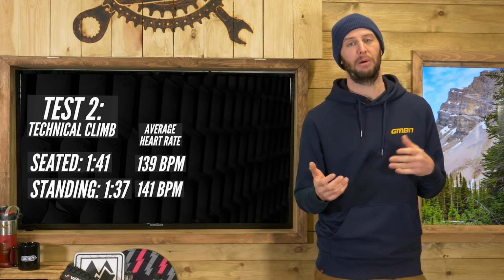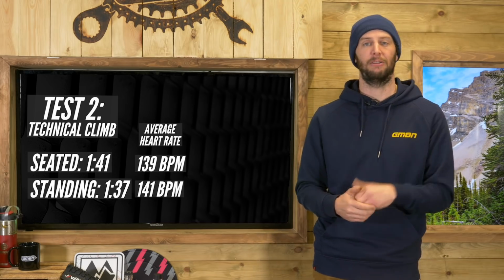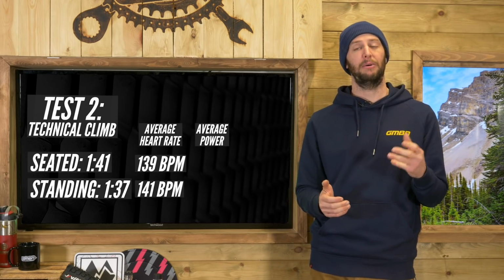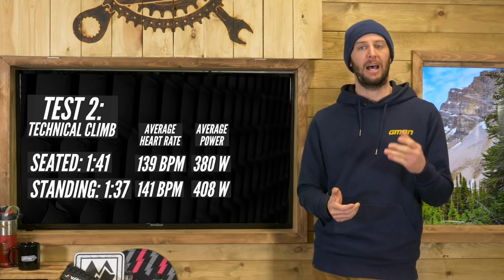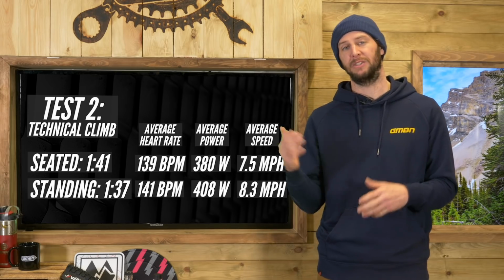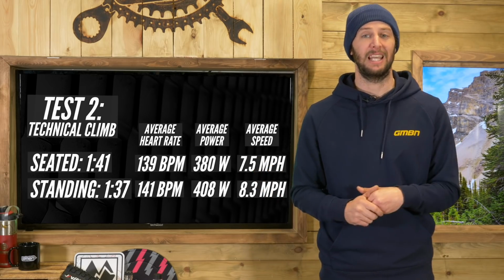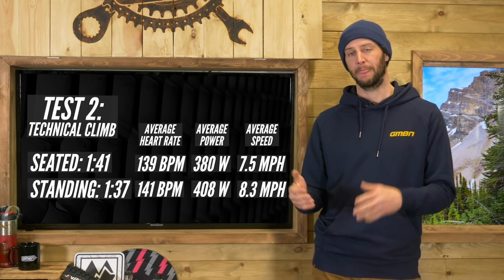Maximum heart rates on both of them came to about 166 as well, so both actually peaking at around the same thing. Average power was 380 seated compared to 408 standing, and average speed was 7.5 compared to 8.3. Obviously the average power and average speeds were slightly higher because the time of the standing was quicker.